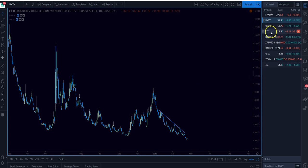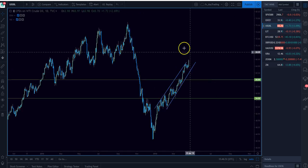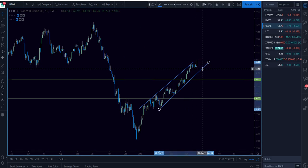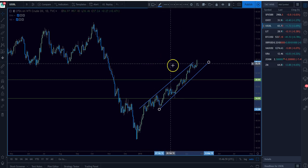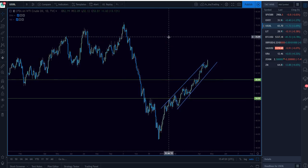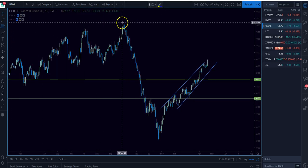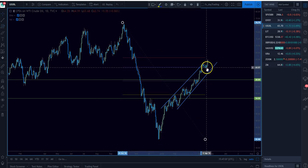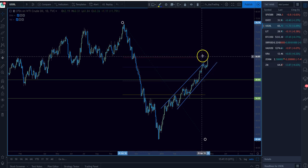Nothing on UVXY that I can see. Oh, this is quite interesting. Oil is starting to spike quite nicely here. It looks like it's violated any Fibonacci pullbacks. As of last week, on the weekly, we pulled back into the 0.618. We still have this little area, this little red one.